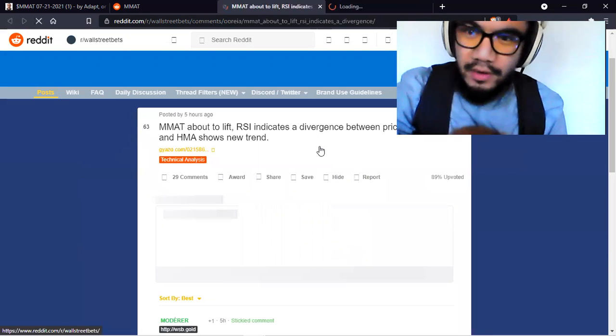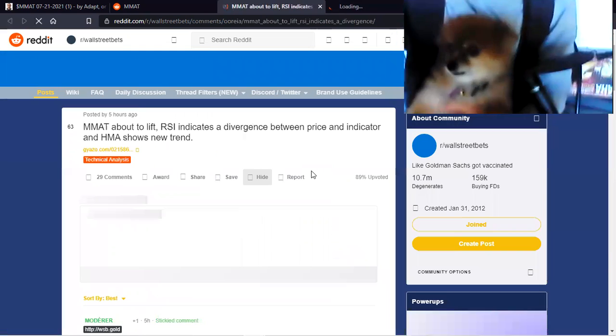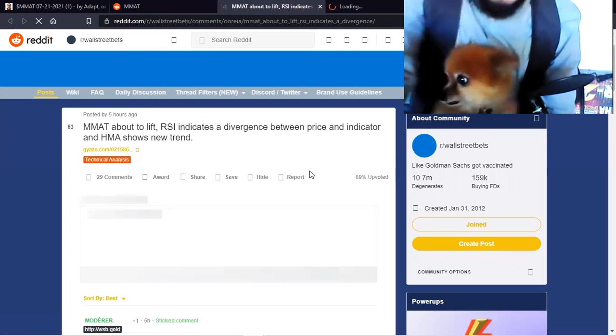So it says here, metamaterials about to lift. The RSI indicates a divergence between price.